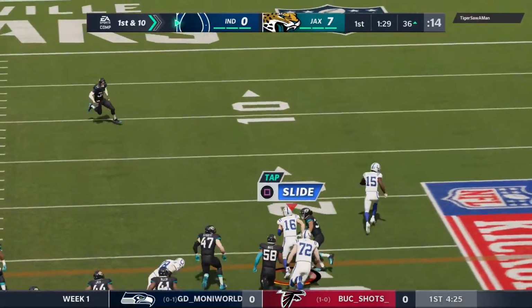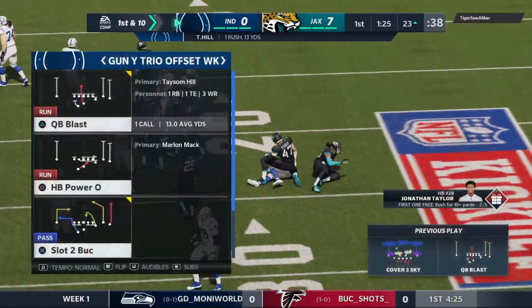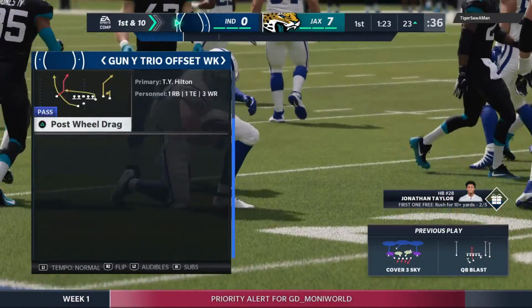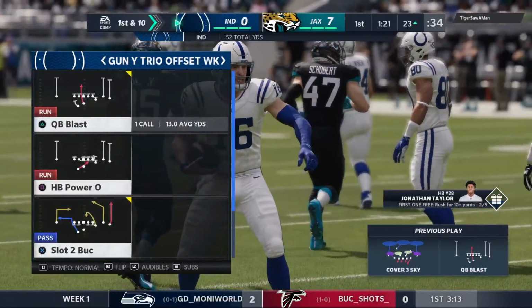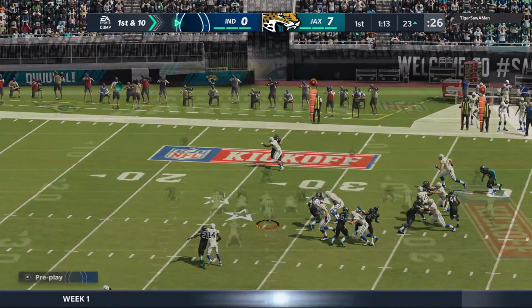He's going to keep it again. And brought down, but not before they're inside the 25. Another nice gain, 13 yards that time, and another 1st down. Gain of 13 yards. 1st down, Colts.